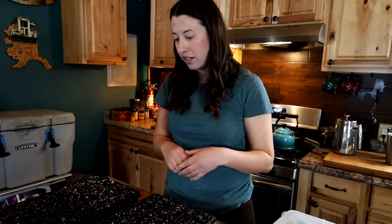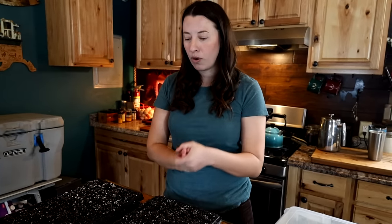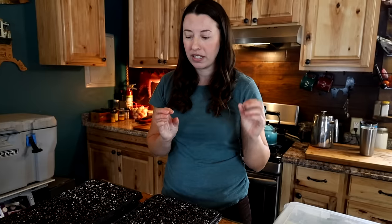We're doing onion, shallots, leeks, things like that. We're starting celery. Celery is a really long season cool crop that you want to start early. I don't know why I really like to grow onions from seed, but I just do. We've tried them from sets and bulbs. Economically, the bulbs and the seeds are the cheapest. The bulbs do work really well, but I can just pick a lot more variety.